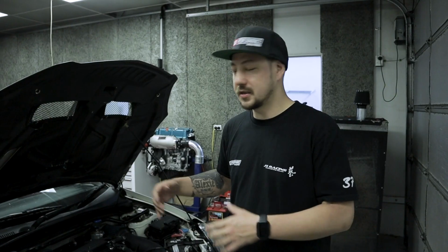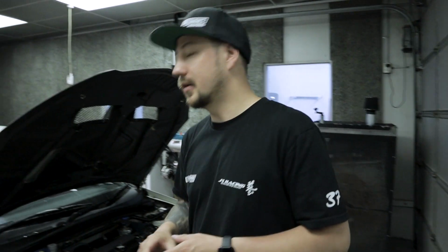But the car's actually undergone a lot of work throughout the years, and I just thought you guys might want to take a look at it. It's been running strong for almost a decade. We recently just put a Haltech in it too for the customer. I'll show you guys the dyno sheet.